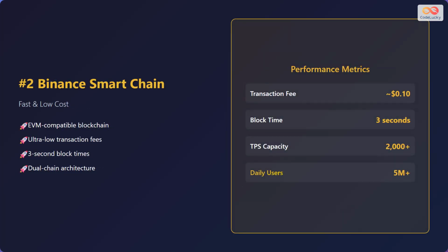Binance Smart Chain, or BSC, comes in at number 2. It is an Ethereum Virtual Machine, or EVM, compatible blockchain, known for its ultra-low transaction fees and a block time of just 3 seconds. It features a dual-chain architecture.